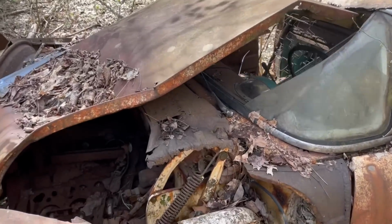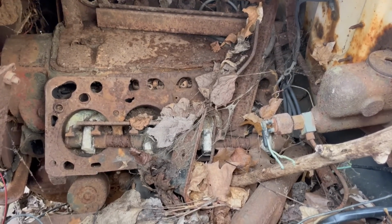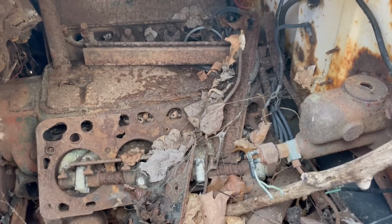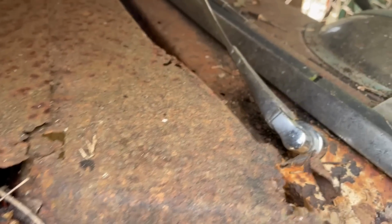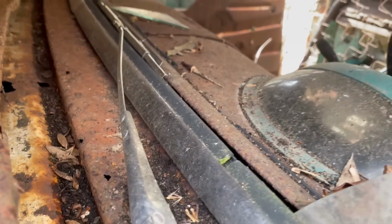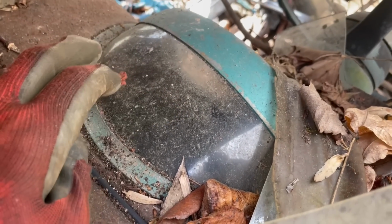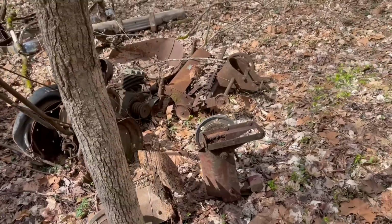Let's take a look at the engine. It's apart, unfortunately. The wiper arms are still here. I can't tell if that blade's original or not. Oh, this is neat. I didn't know that these were clear on these Fords. I never knew that. Okay, moving on.